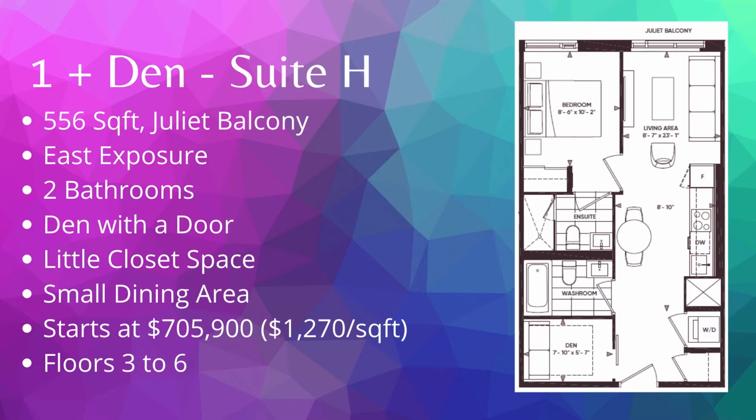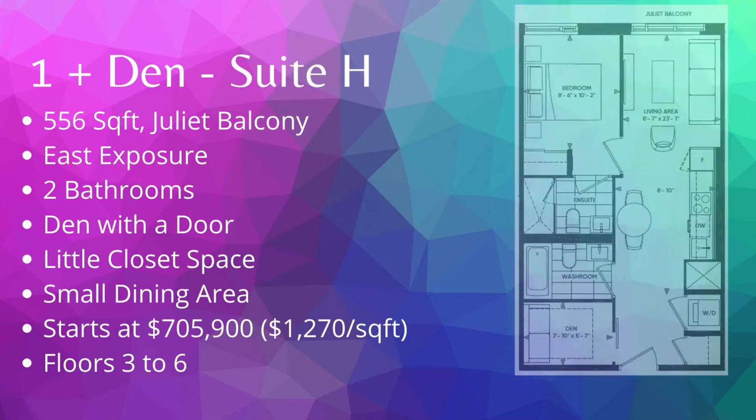It's going to be the cheapest pseudo second bedroom that you're going to get with 2 full bathrooms. What I also don't like about this is that the hall closet is kind of small, the bedroom closet is a bit small, and the hallway is not quite a hallway because it's a lot wider than normal. Even though there's so much more walking space, it's not very functional. You can't put furniture in there, but I guess it feels less cramped, but it is still kind of a hallway. And it does have a small dining area, which you put just right beside the bathroom. This unit costs $705,900 and is $1,270 per square foot.